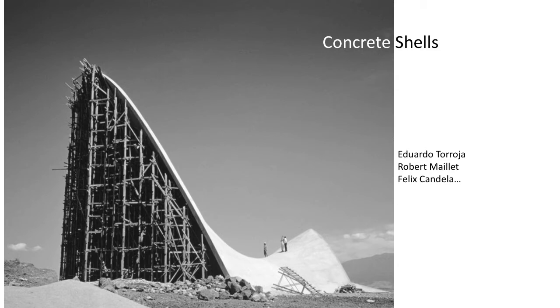Some of the most famous concrete shell architects and engineers of the mid-20th century include Eduardo Torroja, Robert Maillard, and Felix Candela. If you're interested in this, look up their names. They've done spectacular projects. Felix Candela is one of my favorites.